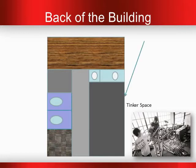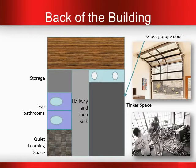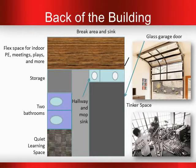We'd like to insert some glass garage doors here that could maybe open up. So if we're building a go-kart or working on bicycles, we could explore the indoor and the outdoor space seamlessly. Another quiet learning space, some more bathrooms and some storage, a hallway with a mop sink. And then the back of the place, we want to have nice flooring that will lend itself for some indoor PE or meetings, maybe some plays, a community space, and then a break area with a sink.